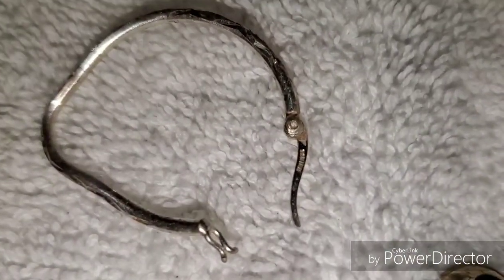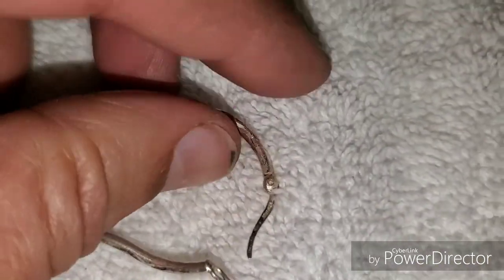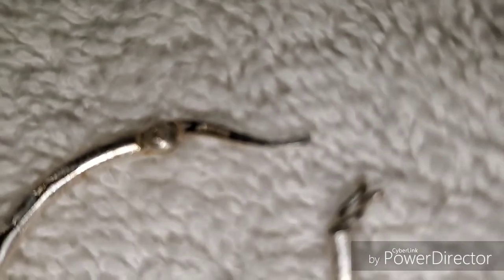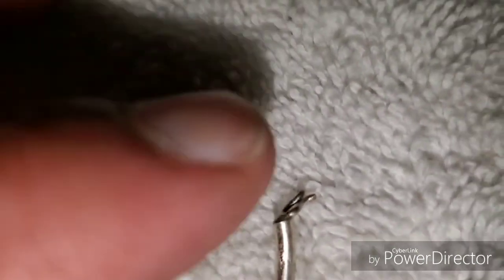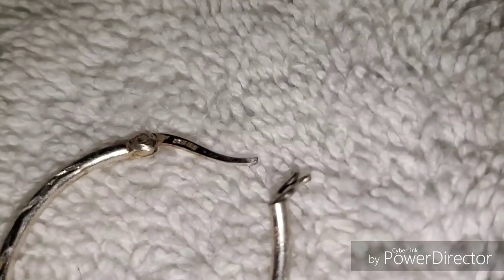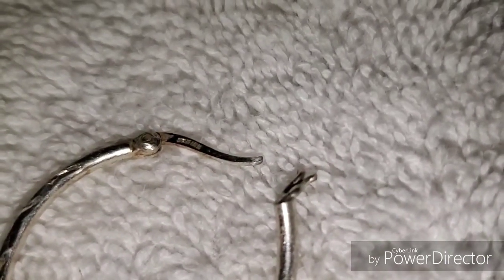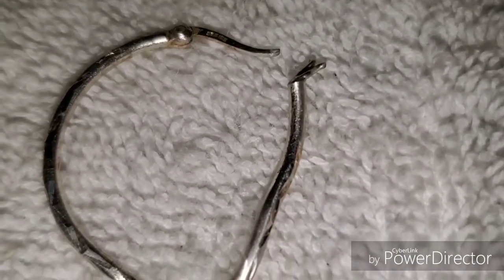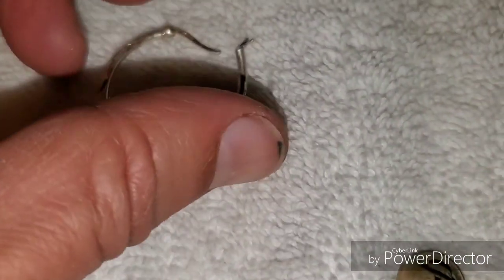This is a plated silver earring, kind of all bent up. And I don't know if the camera's going to pick it up, but it's hard to see. But there's a marking right there, and it does say 925, and there's something else after it. But if you look close, you can see where some of the silver plating is starting to peel off. So I know it's not a perfect, pure silver ring.